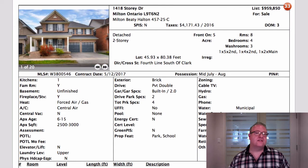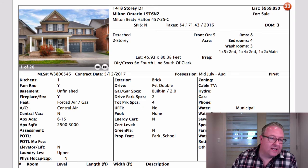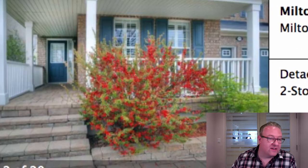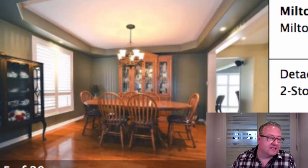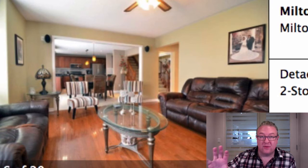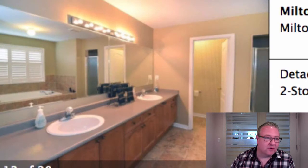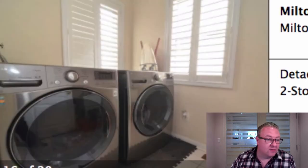So 1418 Story, 960, 2824 square feet, Stone Church. This is a good deal, and they're not holding back on offers. The finishes are good, 46 by 80. You can't find 46-foot lots anymore. Separate dining room in the front. You also have a separate living room that's a 2-story room. And then you've got your space over here. Lots of brown. That was in style back then. Everything was brown. Over time, you could replace that stuff.